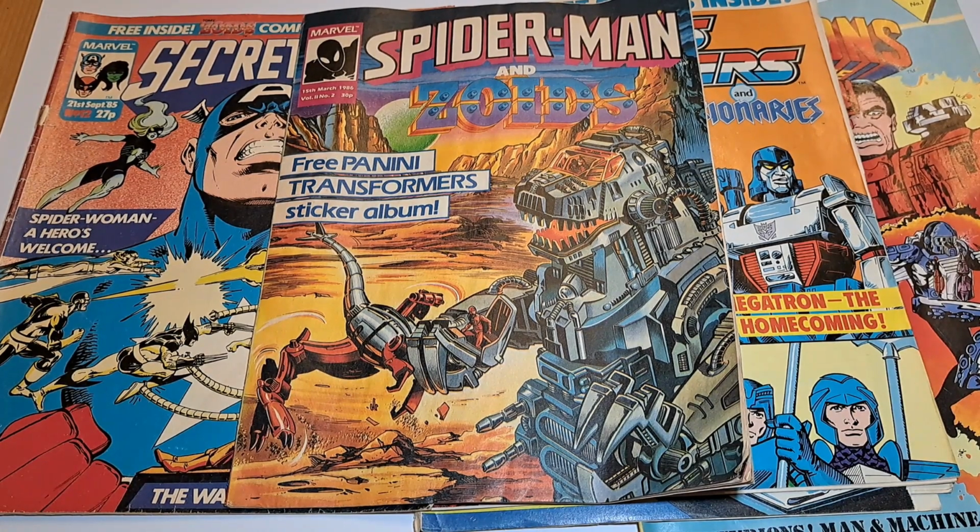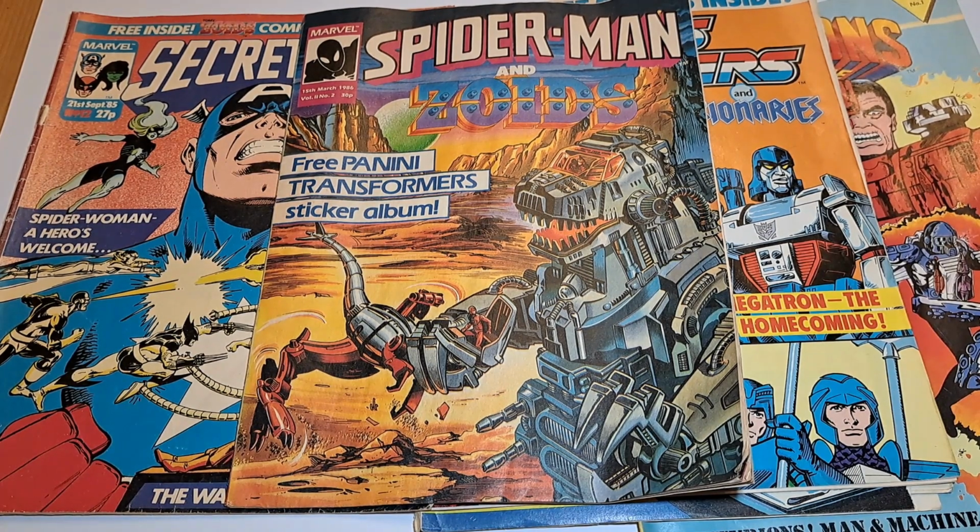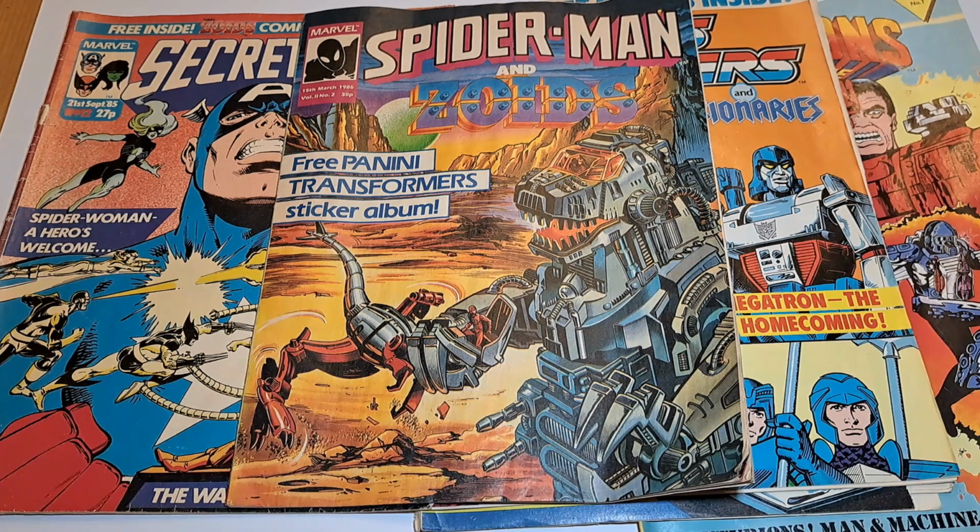And you wouldn't think to look for Star Wars in Spider-Man and Zoids. I mean, it already sounds like a bizarre mashup, but it's just what they did. It's just what the Marvel UK imprint was doing at that point in time. I'm trying to think when they started doing things like Dragon's Claws and Death's Head, because they must have brought them in at about this time, but then they switched to doing them in the American style format, which is a brave thing to do at that point.